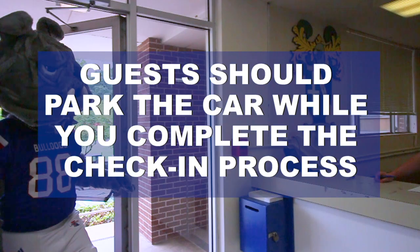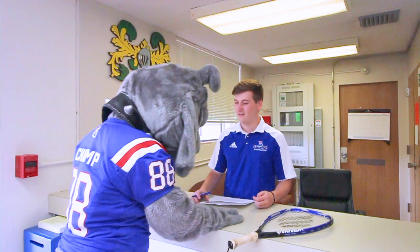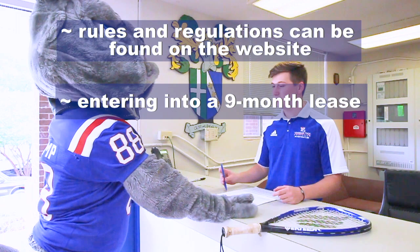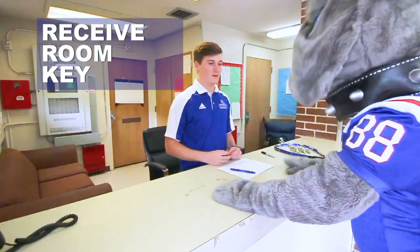A resident assistant or hall director will greet you and inform you about several important pieces of information. You will sign your name as proof that you understand that the rules and regulations for which you are responsible can be found on the website, that you understand you have entered into a 9-month lease, and that you will need to complete the inventory checklist within the first week of arrival. You will also be given your room key at this time.